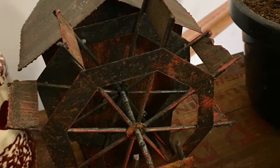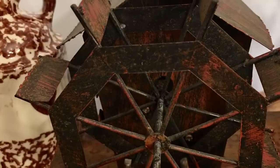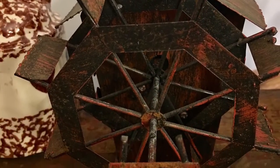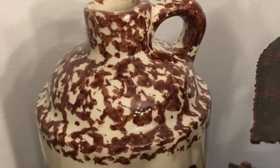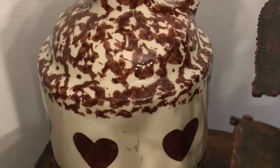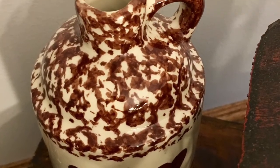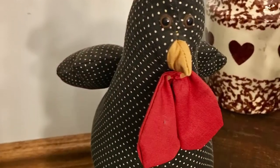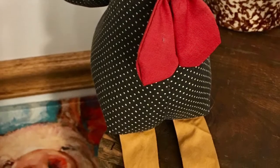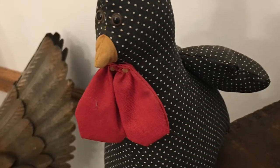Now they had a dollar table, and I was able to find this windmill that actually plays music, and I just thought it was the cutest thing ever and really matched this mini crock behind it that was also $1, and I'm going to be putting some wildflowers in that. I am really into wildflowers this spring. Can't wait for summer. And in front of that is an adorable little rooster that literally matches everything in my kitchen, and he was $1 as well.